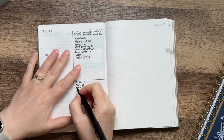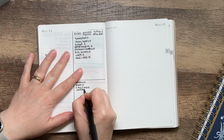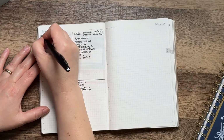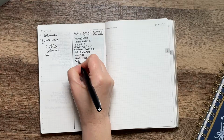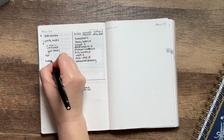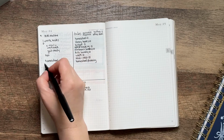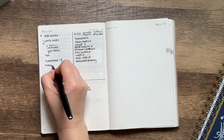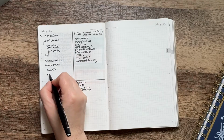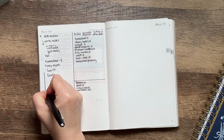Okay, so if I can do that and the workbook maybe in the morning, we'll see. I haven't been sleeping well, so I'm pretty tired in the morning, and I will put homeschool planning here as well. Homeschool Emma for an hour, and then home management, lunch, and then I'm going to put goals here, and I've been putting goals in the afternoon.